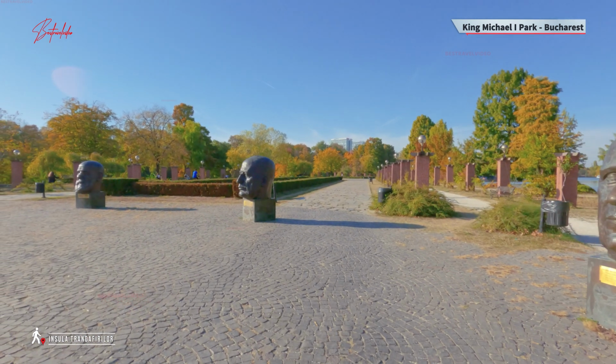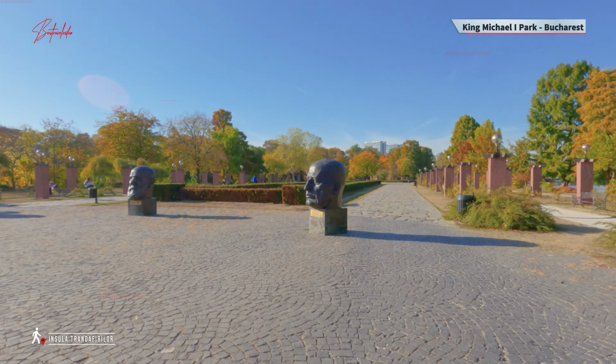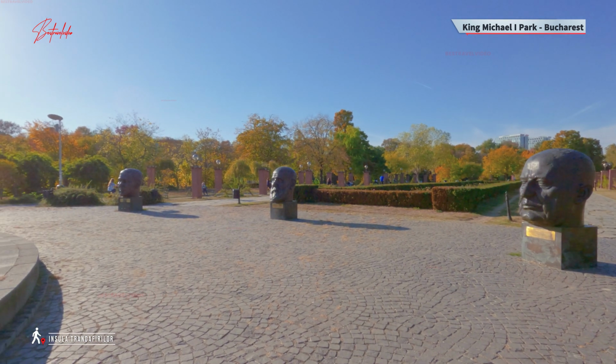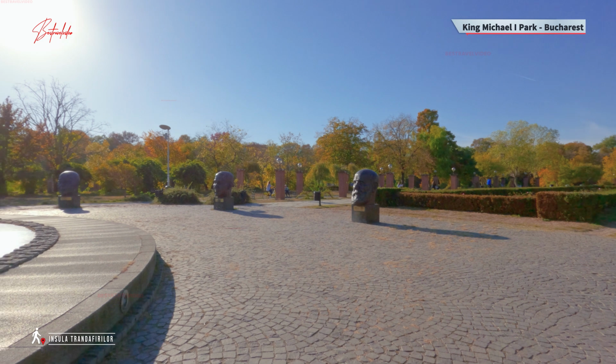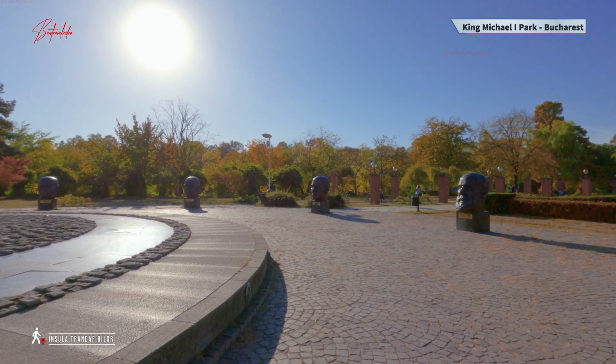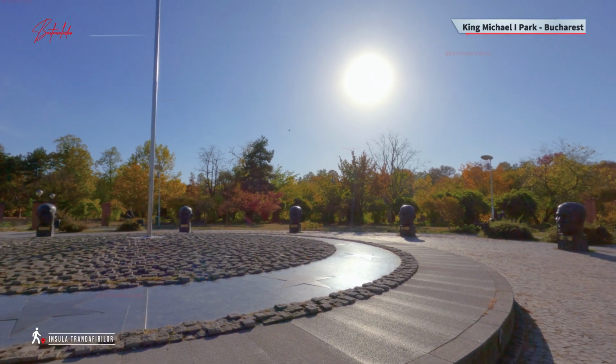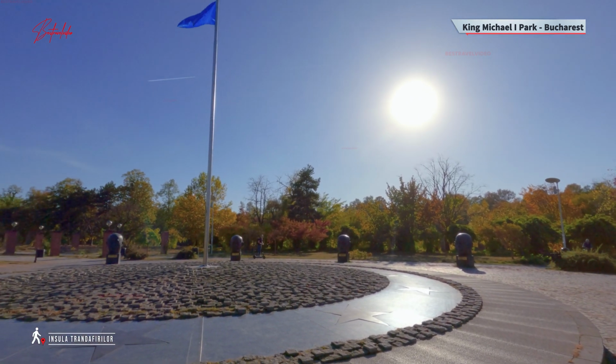Insula Trandafirilor, with its blend of natural, architectural, and cultural elements, significantly enhances the beauty of King Michael I Park. It provides visitors with a captivating and engaging environment, inviting them to immerse themselves in the park's enchanting ambience and discover the wonders it has to offer.